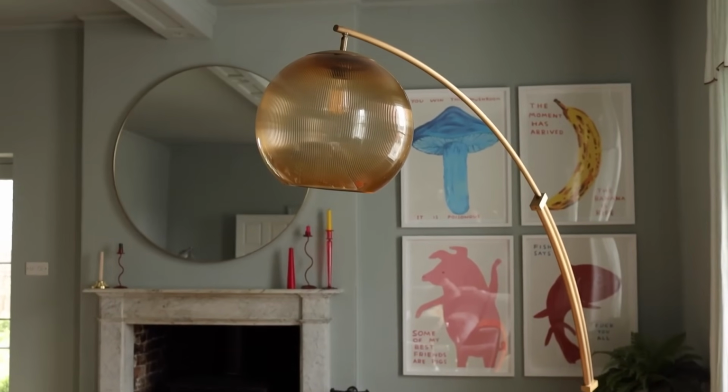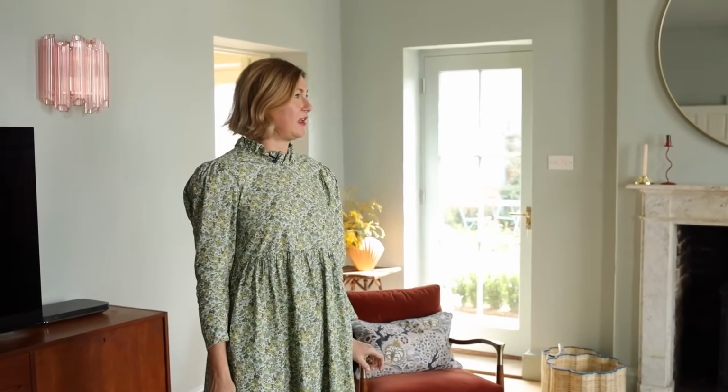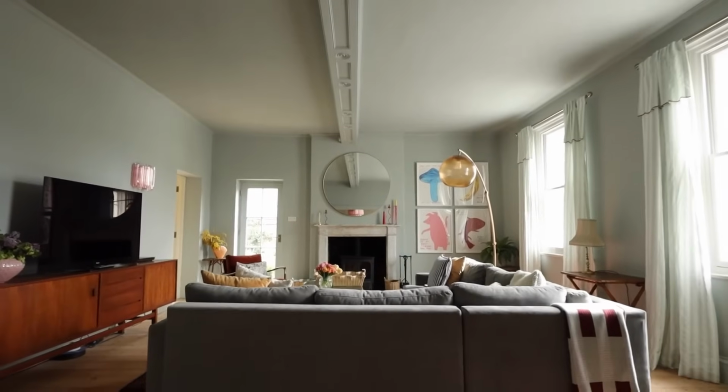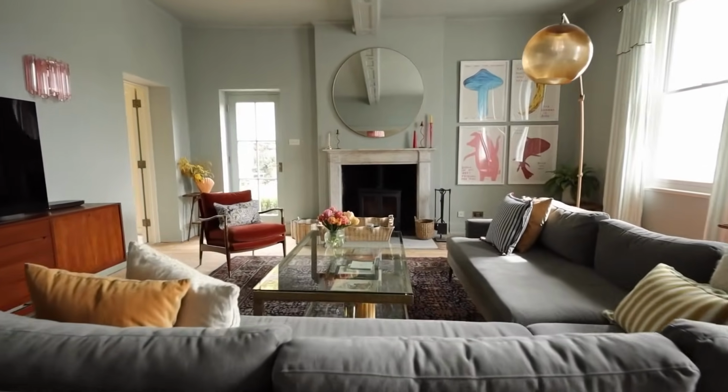Okay, so here we are in the living room, and it's another big space that we had to tackle. Yeah, we painted it light blue in here, and one thing we did do is we painted the ceilings and the walls and the skirting and the radiators all the same colour, just to really drench it and make it feel a little bit more modern, actually.